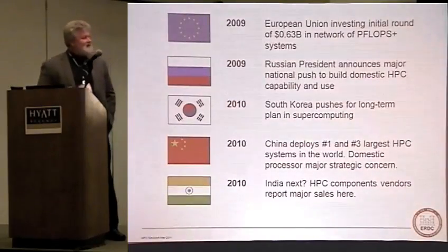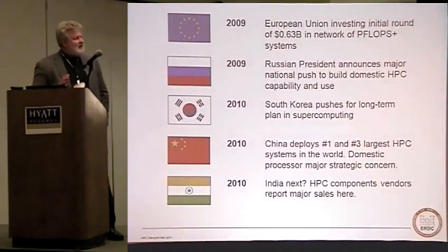Some of the more recent headlines concern the investment that Europe is making. The Russians have moved into making it a top priority. South Korea as well. China has been a major player in this in the last 10 years. And then the question is, where is India headed in this area?